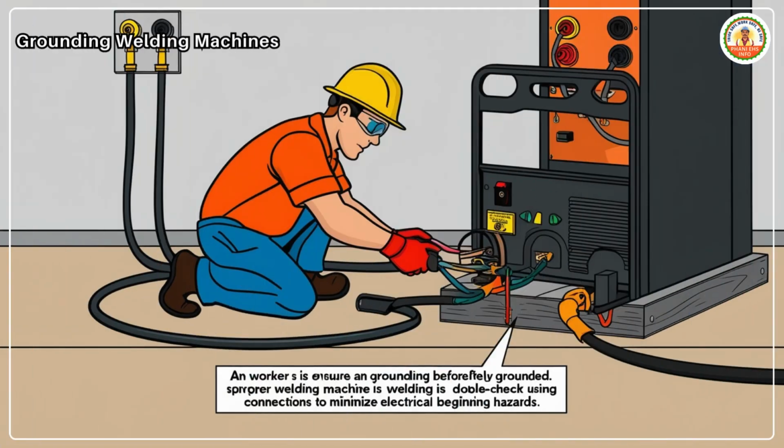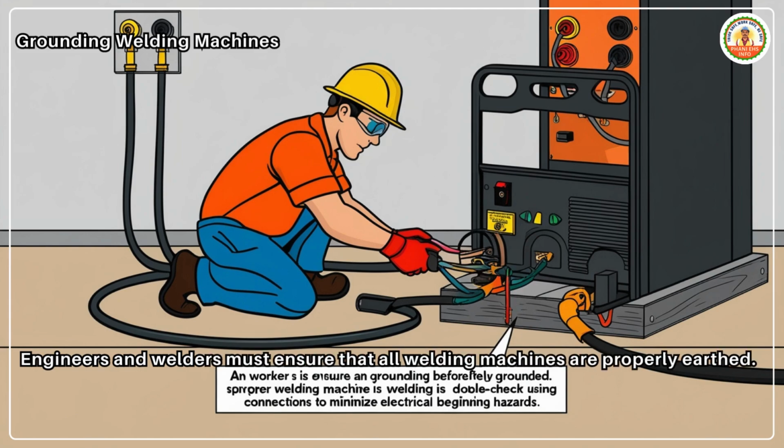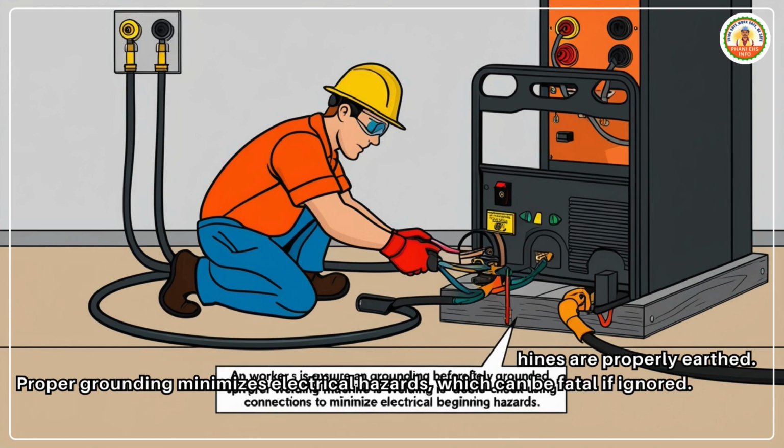4. Grounding welding machines. Engineers and welders must ensure that all welding machines are properly earthed. Proper grounding minimizes electrical hazards, which can be fatal if ignored.